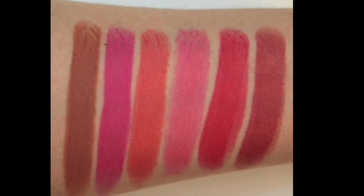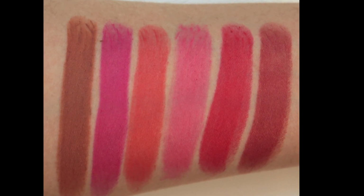Now, with all of these shades, they have great pigmentation. Probably the best quality of these is that they have amazing pigmentation. The brights are super bright, they have great color payoff, and yet the neutrals that I'm currently wearing on my lips don't get lost or muddied in anything. However, with a lot of matte lipsticks, whether they're high-end or drugstore, there can be some dryness, and that is definitely the case with these.